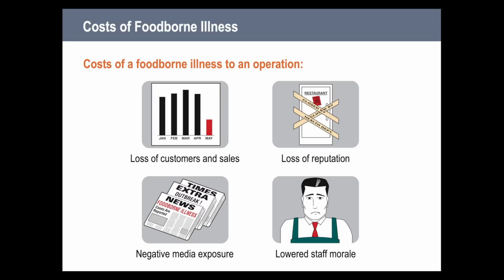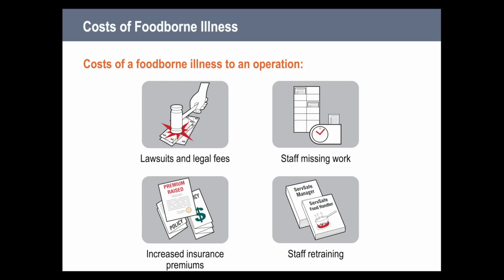This includes lowering staff morale, right? People aren't so excited to show up to work. The restaurant's closed. We're cleaning. We're retraining. People just aren't happy to show up to work. Lawsuits and legal fees. If someone gets sick or potentially even dies in your operation, thousands of dollars, maybe even hundreds of thousands of dollars, maybe even millions of dollars. That's why this stuff is so critically important.